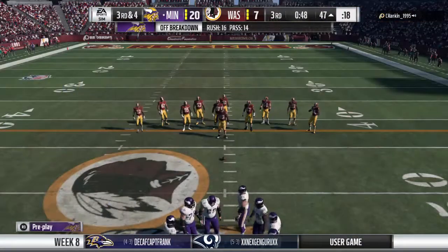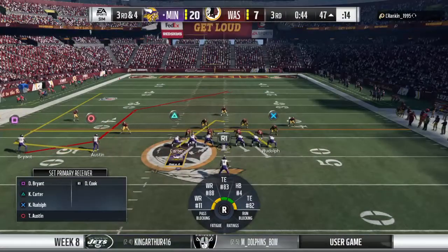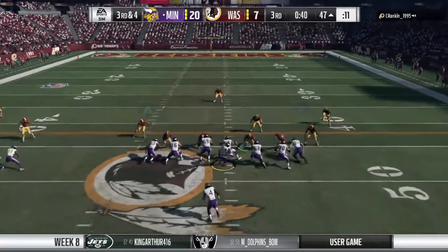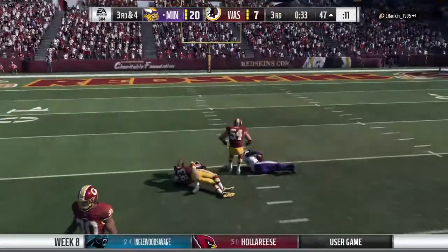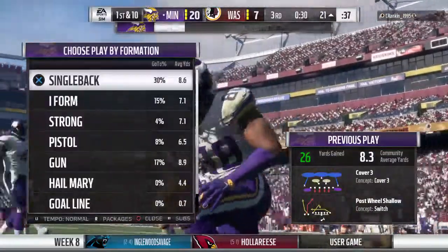The Vikings on third down. They've converted 3 out of 5 thus far. This is 3rd and 4. Let's go. Way 90. Bridgewater now. He completes it to Bryant. A gain of 26 on the third down conversion.